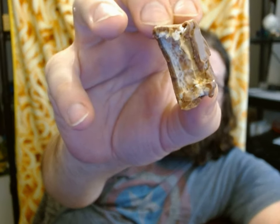You can see the cross section. The ratio of nuts and caramel to nougat are all relatively in the same ratio as typical Snickers bars.